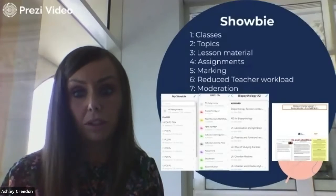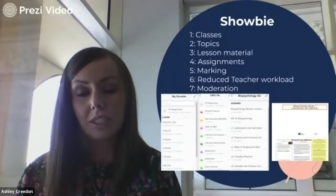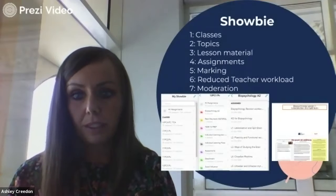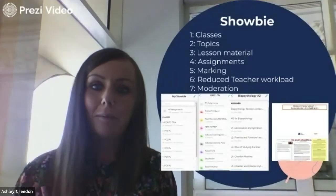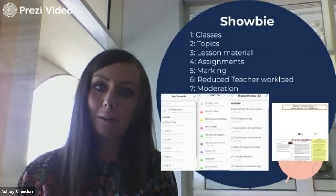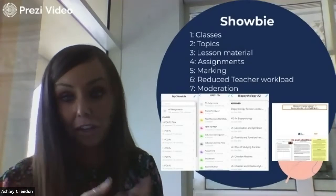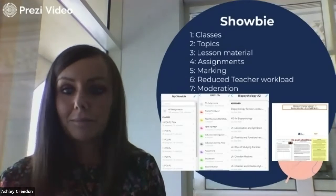It's that simple. This is going to save me so much time in the future because I've got everything there and done. All the marking is done on Showbie. Gone are the days of me carrying 50, 60 copybooks home, putting them in the car, taking them out, worried in case I forget one at home the next day and that student can't do their work because I forgot the book. It's all gone. It's all online. It's so simplistic.